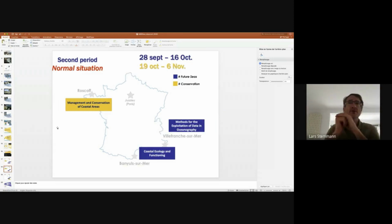During the second period, the next 3 weeks course, the future seas will be held in Banyuls-sur-Mer and Villefranche-sur-Mer from the 28th of September to the 16th of October. So in Banyuls-sur-Mer, it will be again coastal ecology and functioning, while for Villefranche-sur-Mer, it will be methods for the exploitation of data in oceanography. For the track of conservation, that will be in Roscoff from the 19th of October to the 6th of November.